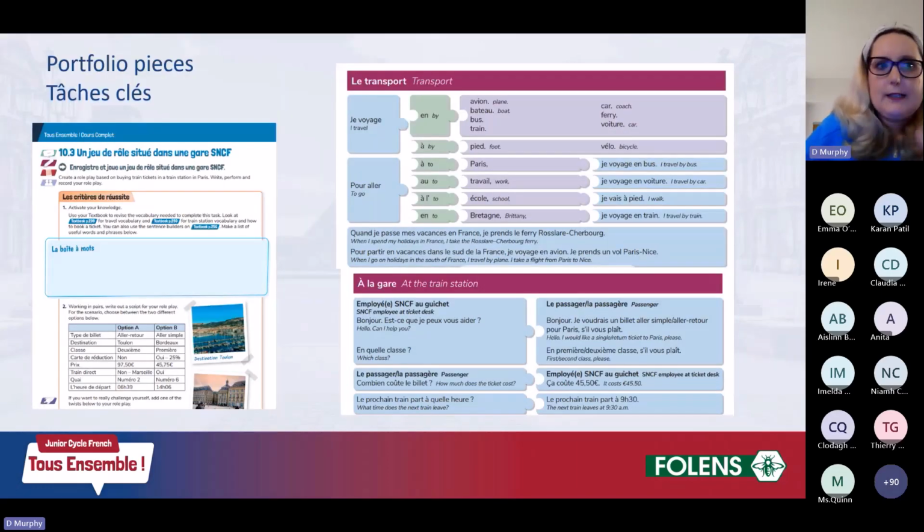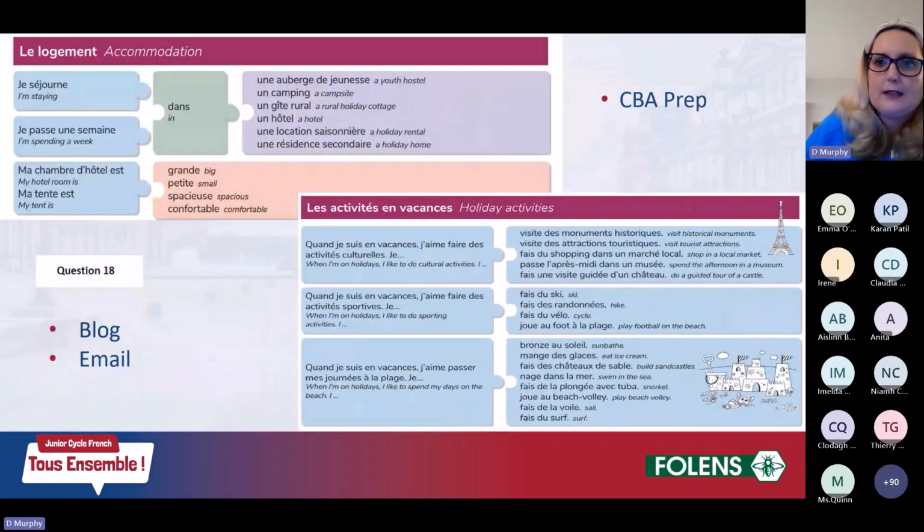Bringing it on then into second year and third year, we use the sentence builders for the portfolio pieces, for the Tasc Clay in the book, which are the real key exercises. This, I suppose, is getting into exam practice. Really great then for the CBA prep, if they're doing a little CBA role play on someone booking accommodation, it's helping them.